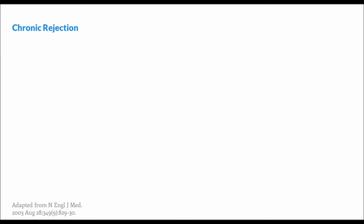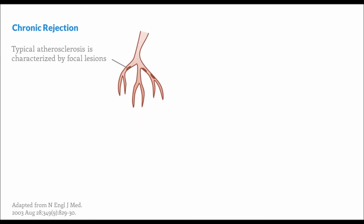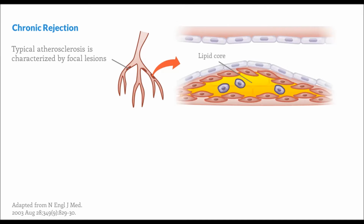First, patients are less likely to experience angina due to denervation of heart tissue. Secondly, CAV is morphologically different from typical atherosclerosis. Typical atherosclerosis is characterized by focal lesions, which often result from fatty lipid cores, as shown here. Fortunately, these lesions are often amenable to percutaneous coronary intervention or bypass surgery.